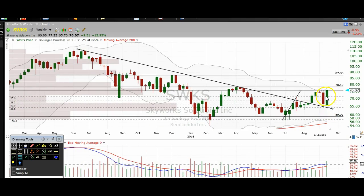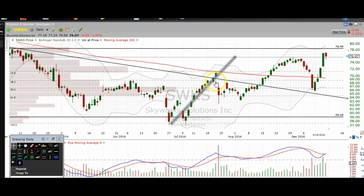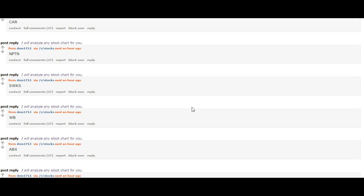You can see that we had a bullish engulfing candle right here. Very bullish, a lot of volume on that week as well. So nice look here, and I think that SWKS can definitely head higher here. Another look here at these Fibonacci retracement levels. Here you can see that I drew the fibs from right here to right here, and we got this retracement of SWKS right between the 50% and the 61.8% Fibonacci retracement level, right at the retest of the downtrend line. Really nice action, very constructive chart here. So you can see this definitely works.